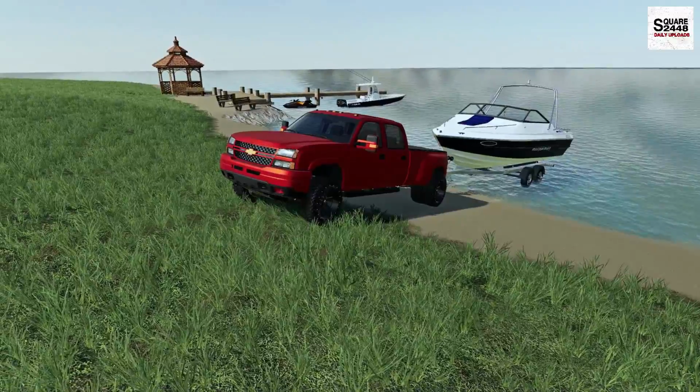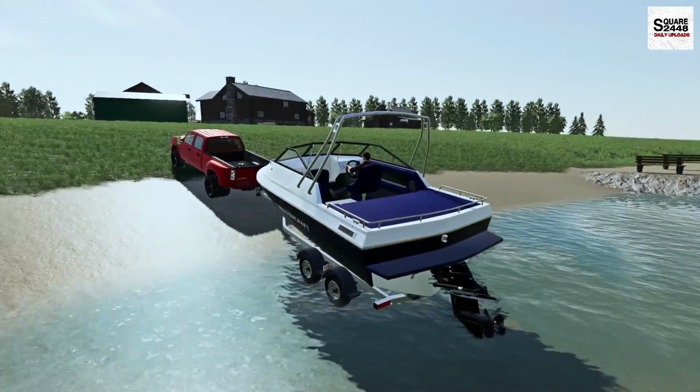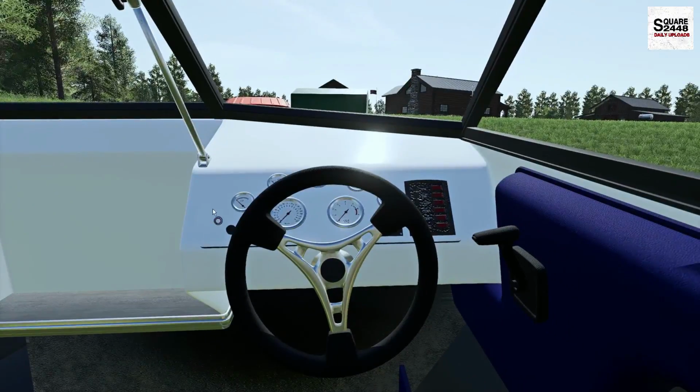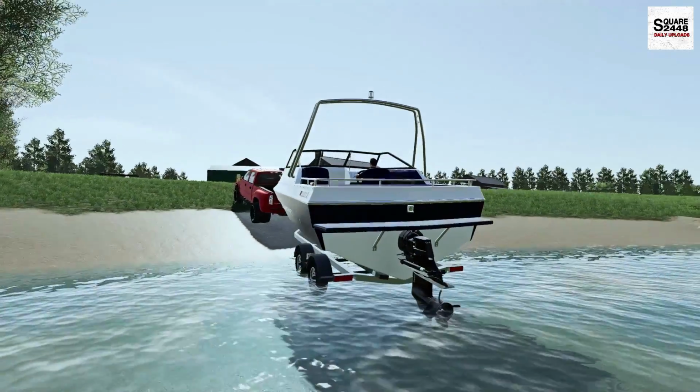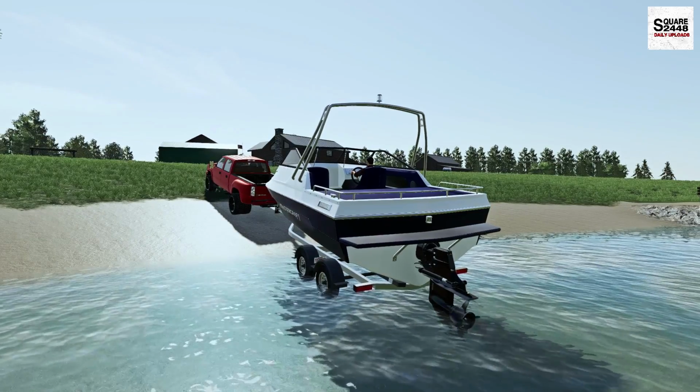So there we go. We'll just get the Duramax turned off here for now. We'll hop on the Mastercraft. Hopefully everything goes well. We'll put the engine down. And engine's down. Everything's good to go. And we'll get backed off. And there we have it.